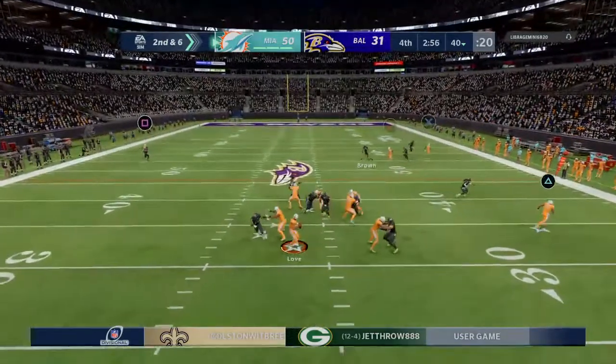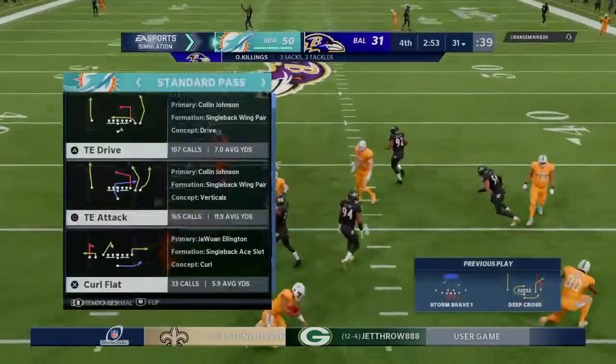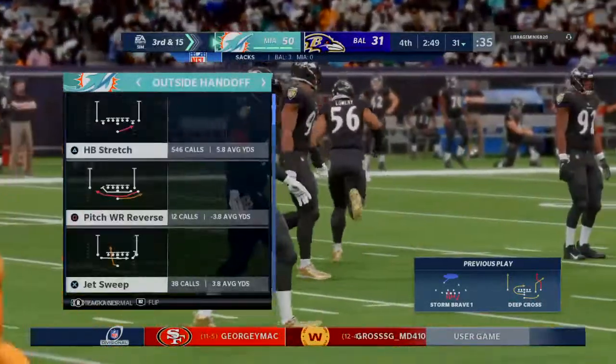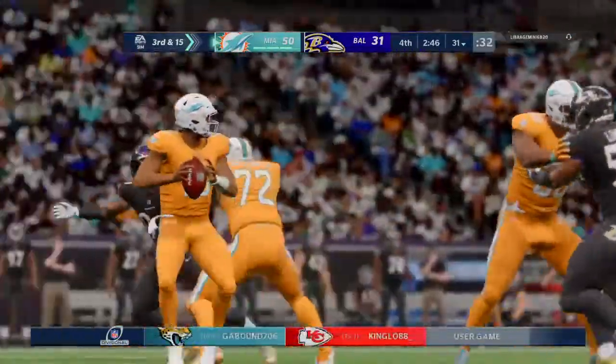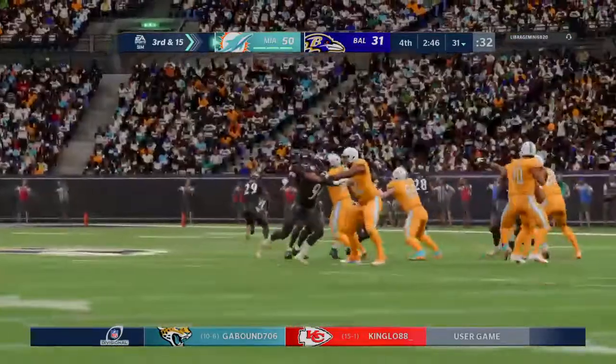2nd down, Love. And the Raven pressure too much. Down he goes. And that was just absolute perfect man coverage. Nowhere for them to go with the football. It led to a sack. And that's really difficult to do in today's NFL with all these gazelles running around that you're trying to cover in the secondary.